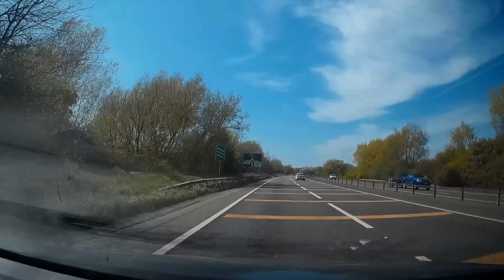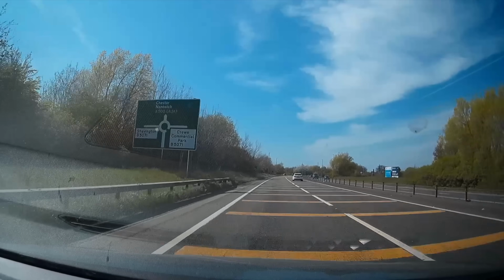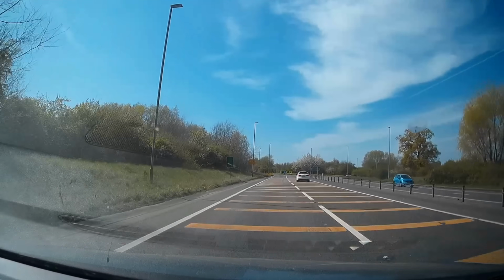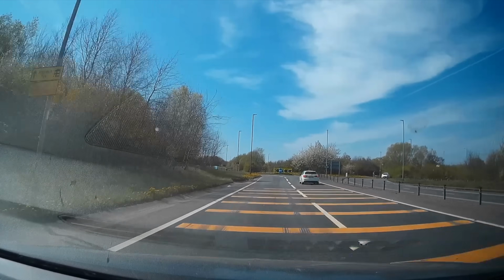I'm sure most of you by now have heard me say about driving in a staggered formation, and especially at roundabouts, and this is exactly why. People can then make a mistake and it's still not a problem.